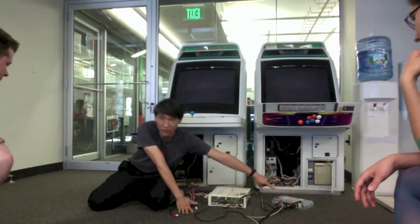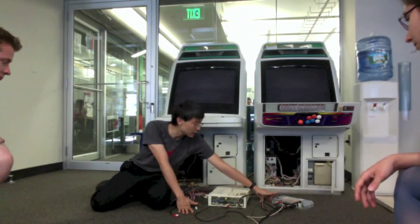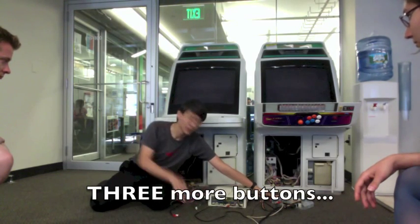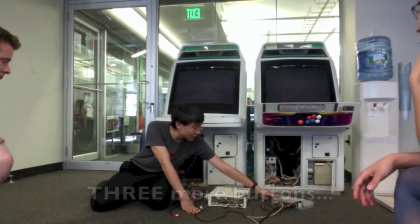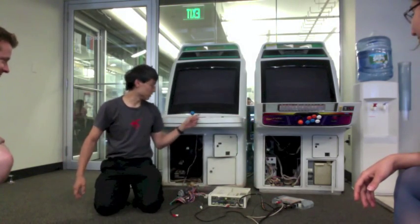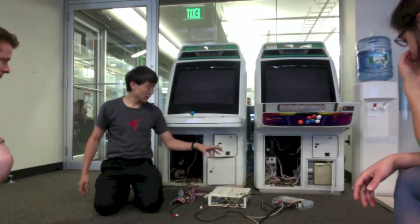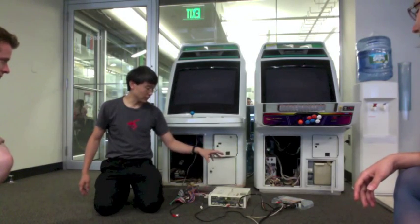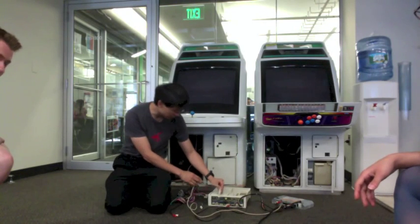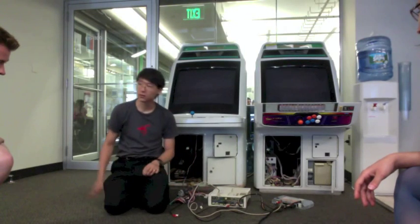So you're wondering what that thing is. This is called the Capcom harness. This is the thing that allows a machine to have 4 more buttons. And actually, if you think about it, it's 8 more buttons because you got that one over here, and you got this one over here. That thing basically takes all of the controls, all of the button pushers, and communicates it back to the main computer through the single USB port here.